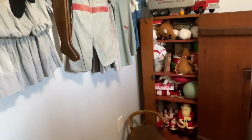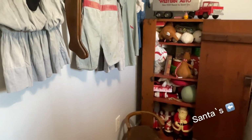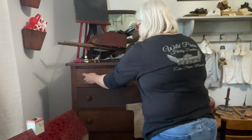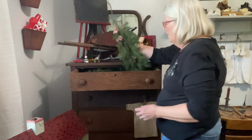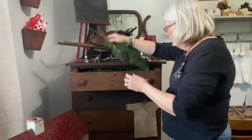See? That one's full, too. There's so many Santas in there. I love Santas. Okay. Now, here we go. Let's see what's in this one over here. And I'm showing you all this so you will start to think about it early. I have no idea what's in here. Oh, greenery. You can use this stuff anywhere.